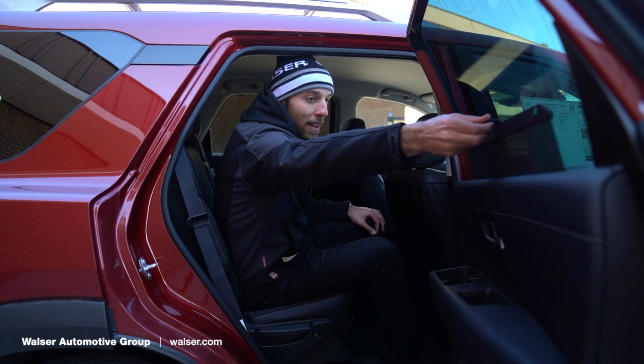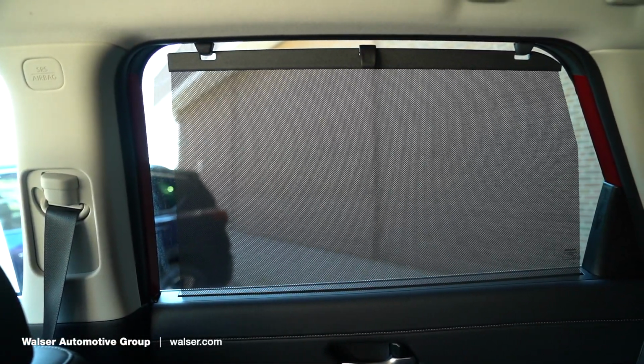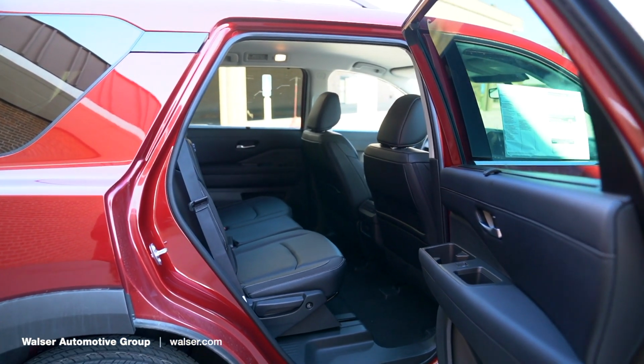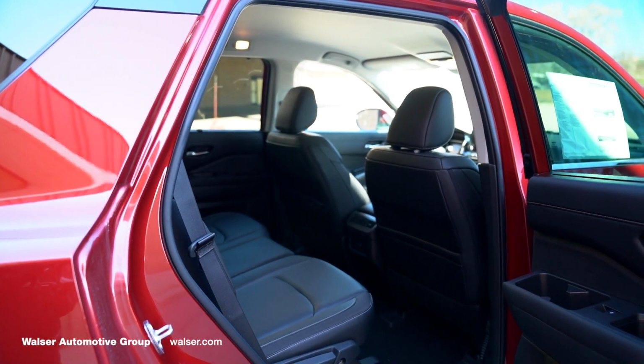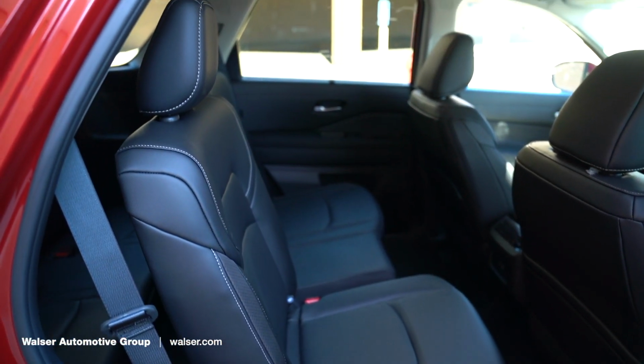Now these will also have the window shades, so if you got the kiddos back here, you can pull those up to keep the sun out of their eyes, and you have 4 cup holders pretty much at each door, which also is nice so everybody can bring their stuff along. As well, you are gonna have cup holders in the third row too. So overall, we've got a lot of space in here, but let's hop back over to the Rogue. We'll check out that second row.